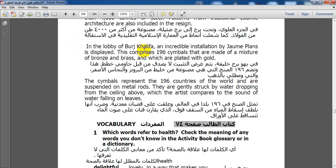In the lobby of Burj Khalifa, an incredible installation by German artists is displayed. This comprises 1,096 candles that are made of a mixture of bronze and brass and which are plated with gold. The candles represent the 186 countries of the world and are suspended on metal rods. They are gently struck by water dripping from the ceiling above, which the artist compares to the sound of water falling on leaves.